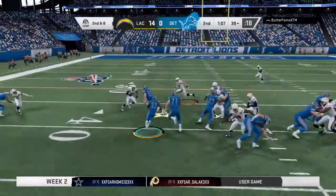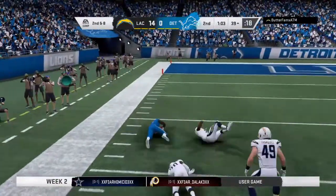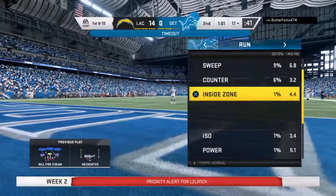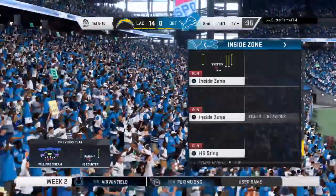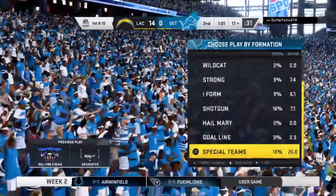On 2nd down, Johnson. And they'll wind up getting this one all the way down inside the 20. The Lions will use the first of their timeouts as they'll stop it with just over a minute to go before halftime. First down. 1st and 10 at the 17-yard line.